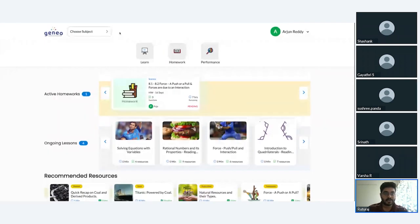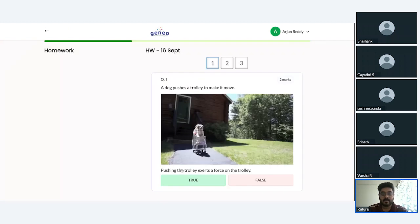Now I will go to the student side. So this is now what you see is the student side. You have learn, homework, and performance as the three core features and the three core actions of this student side. And you can already see that an active homework has been assigned. The homework 16 September that I mentioned has already been assigned over here. There are 7 hours remaining, and as a student, my name is Arjun Reddy, I haven't yet submitted this homework.